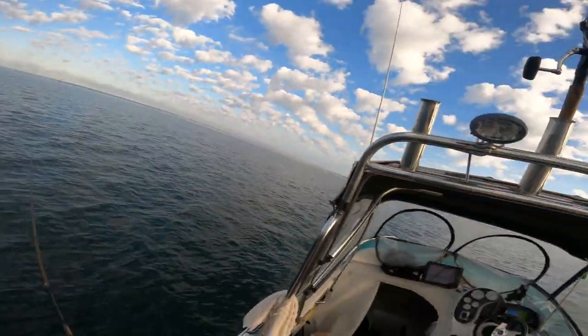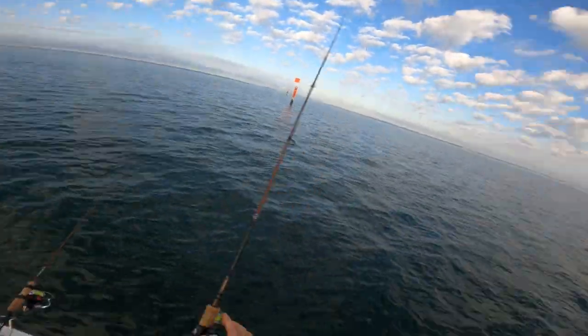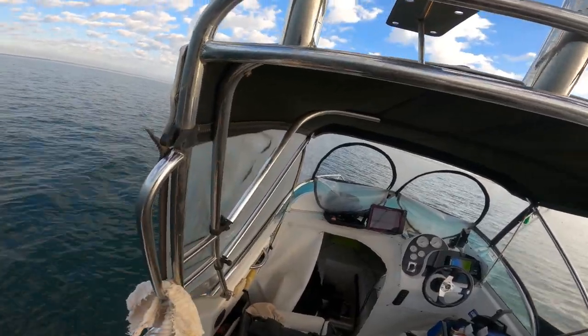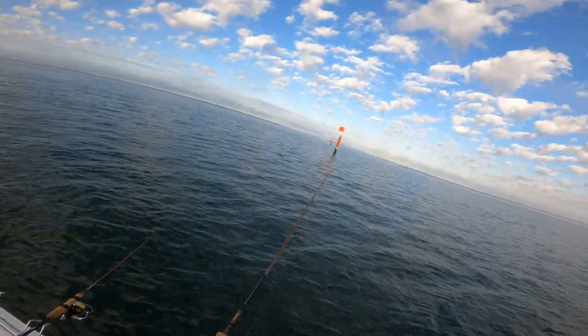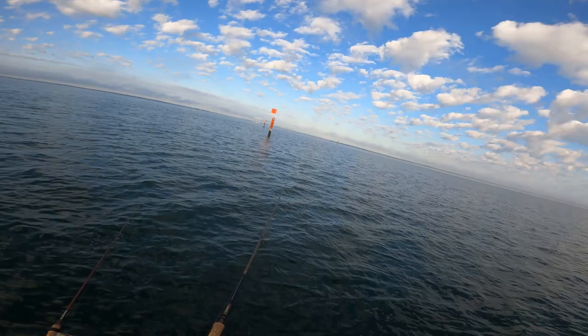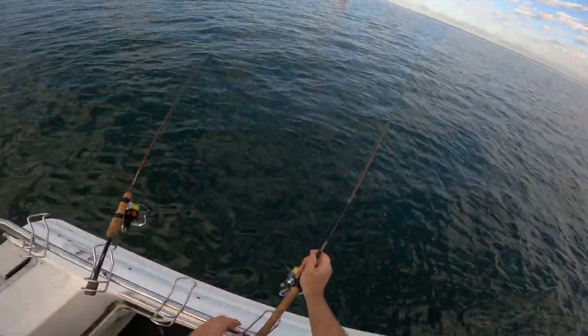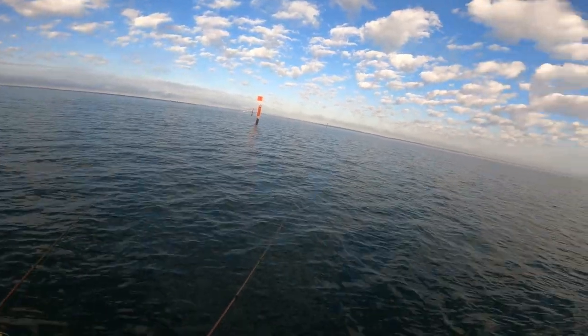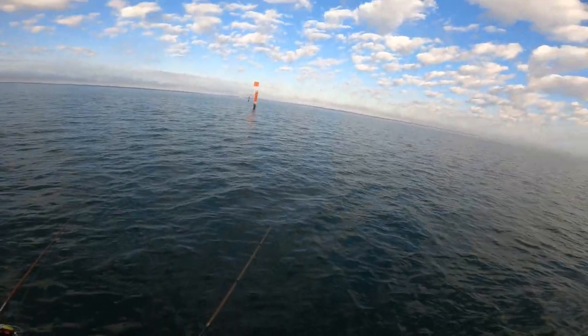In the Truden Channel. Yeah, it's 4 meters of water. Water temp has dropped significantly from last week. It's about 16.8 degrees at the moment. It was about 19 and a half last week.